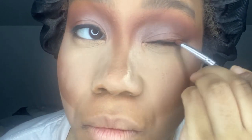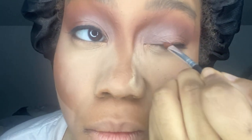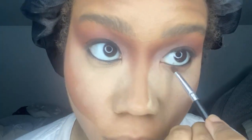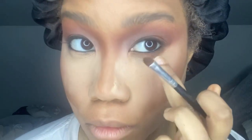So after I applied my shadow, I did go in with some liner. This is just a Wet n Wild black liner, and I just used that to line my eyes and also to tight line. And to set the liner in place, I did go back in with the bronzer and applied that on top, and it also gave like a soft smoky effect, so it's not too dark of a black, it's more of like a smoky black. And just to tie the whole eye together, I went back in with my bronzer and also that brown shade that we used in the dark palette and smoked out my bottom lash line.